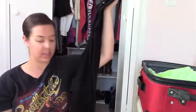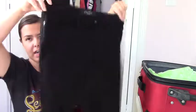I'm gonna throw in just my pair of these, my 9 West black leggings, and these just always look nice, so I'm gonna throw these in in case I need them for dinner, that type of thing.